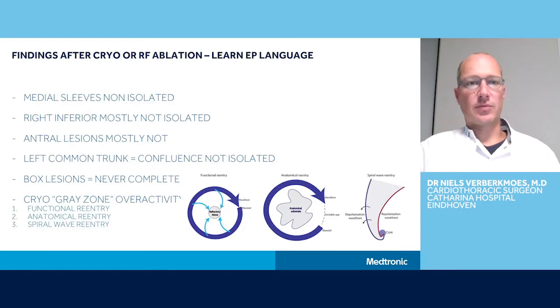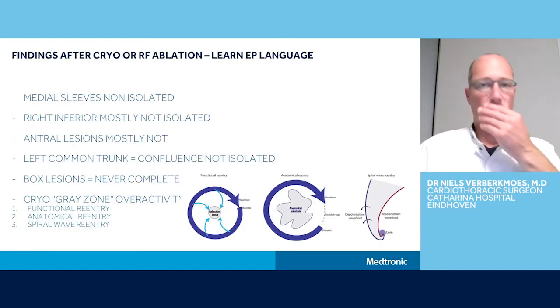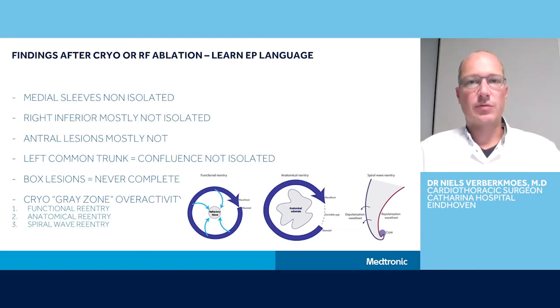And then you learn something that you mostly learn after cryo, the EP language. Most findings are that medial sleeves are not isolated. The right inferior pulmonary vein is mostly not isolated. Antral lesions are mostly not isolated, and the left common trunk is mostly not isolated. And box lesions, I've never seen them complete, and that is also seen in the KCIF trial. It's very difficult to make a complete endocardial box lesion.